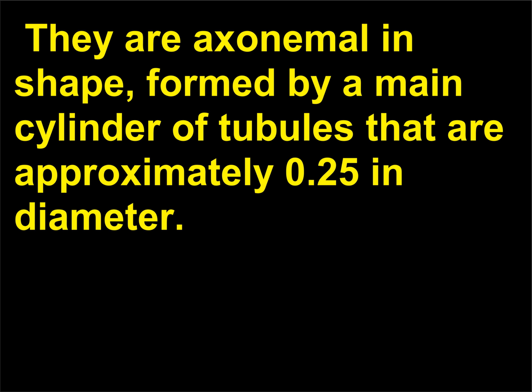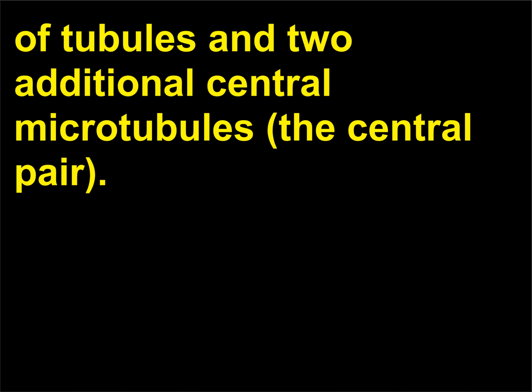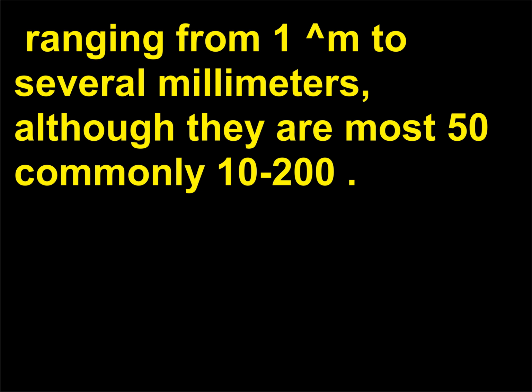They are axonemal in shape, formed by a main cylinder of tubules that are approximately 0.25 micrometers in diameter. The axoneme has a pattern of 9+2, consisting of 9 outer doublets of tubules and 2 additional central microtubules, the central pair. Cilia are about 2 to 10 micrometers long, while flagella are much longer, ranging from 1 micrometer to several millimeters, although they are most commonly 10 to 200 micrometers.